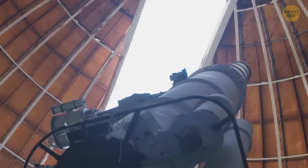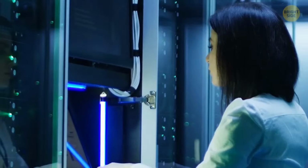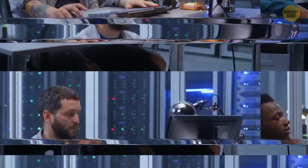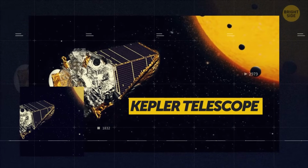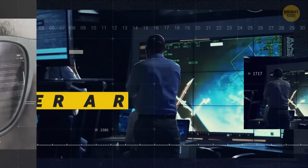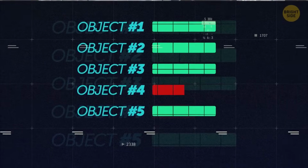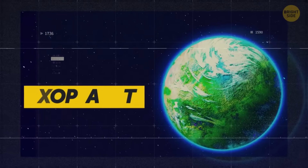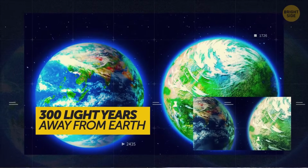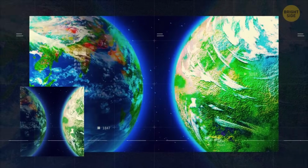Another promising world has been suddenly found while rummaging through old space telescope data. In 2018, astronomers analyzed information received from the Kepler telescope and, as usual, disregarded pieces they didn't think were relevant. But 2 years later, while going through this old data, scientists noticed that one object was misidentified. It turned out to be an exoplanet 300 light-years away from Earth, and so much similar to it that it was almost a doppelganger to our home.